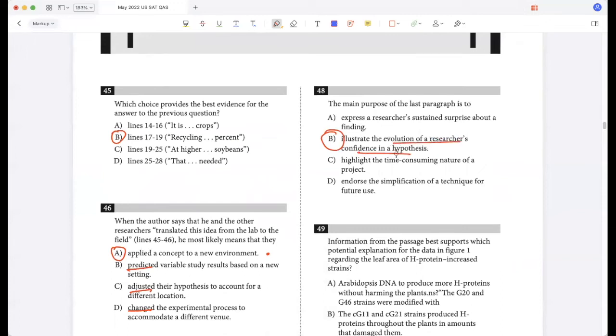He was not initially sure about it, but over time he was certain that this worked, right? It's not sustained surprise, it's just an evolution of his confidence. The time-consuming nature is not what he's highlighting, and the technique was not simplified.